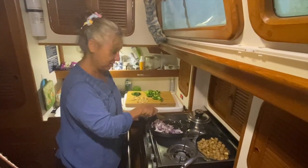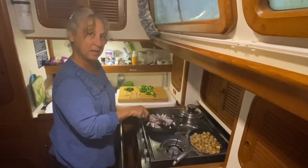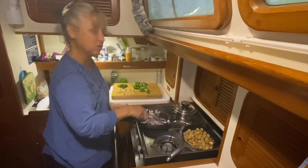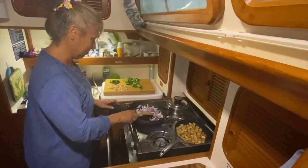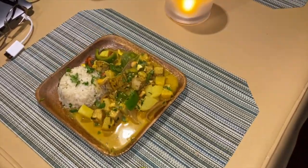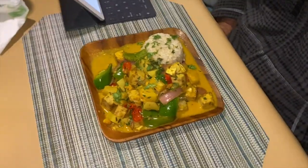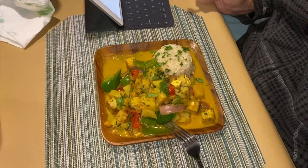Know what I'm making? I'm making Thai tofu pineapple curry. Still getting used to my galley. Very tight, but I'm working on it. So how's this look? It's pretty good. Sorry for the messy table. Here's the results. Break up the chopsticks. Oh, I forgot to get chopsticks, sorry.